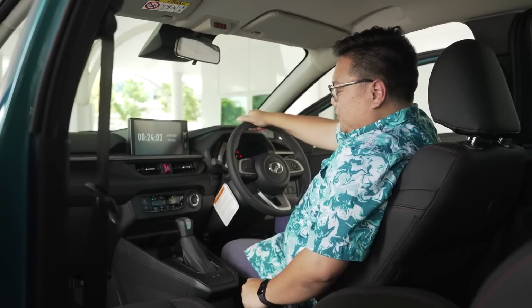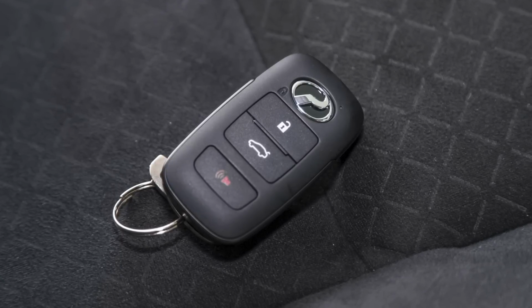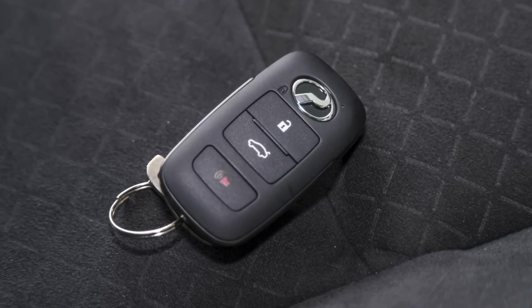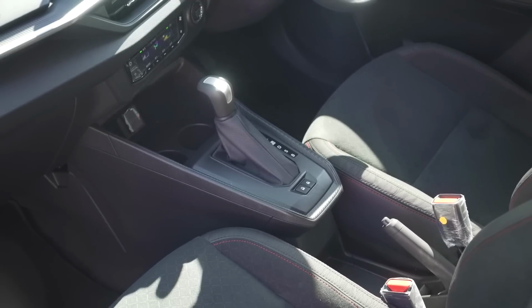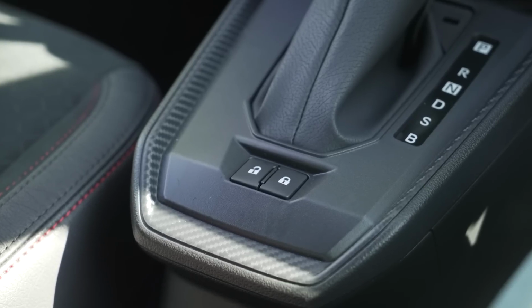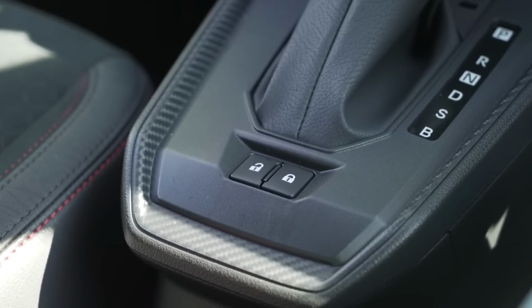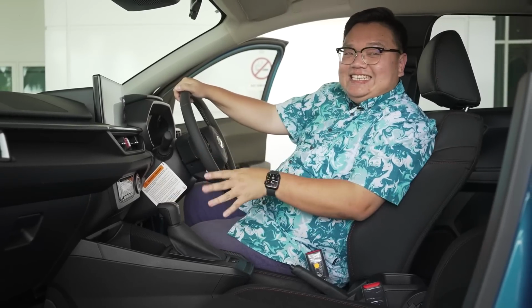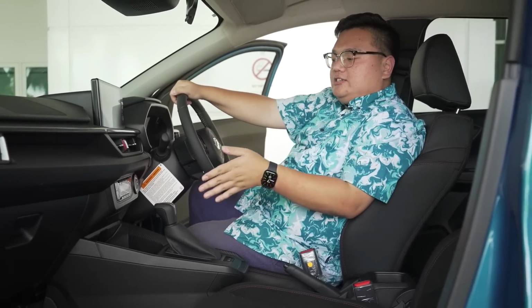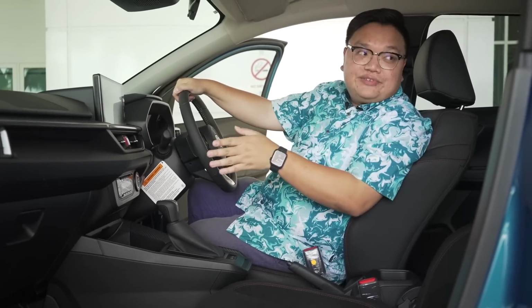Okay, what else can I show you? The key fob looks the same as the latest Myvi, Ativa and so on. Nicer than before. The gear lever is also a shared DNGA product, and you've got a central locking button over here, so it's easy to lock or unlock the car even if you're a front passenger. This gearbox, I'll tell you, it's a DCVT, which is the same unit that's in the Ativa and now on the Alza and the Myvi as well.